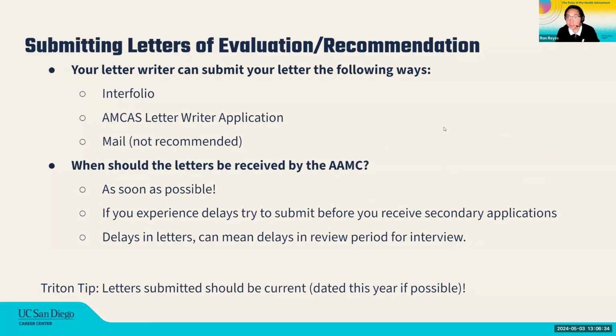So once you are ready to submit, a couple things. The AAMC will say, okay, you have Interfolio. You can also submit the request through the letter writer application in AMCAS, or the recommendation section in AMCAS, or they can mail it. Mailing it is not recommended. That is old school. They still allow it, but we do not recommend it because there's a lot more possibility that a letter might be delayed, lost, or take longer to get uploaded.